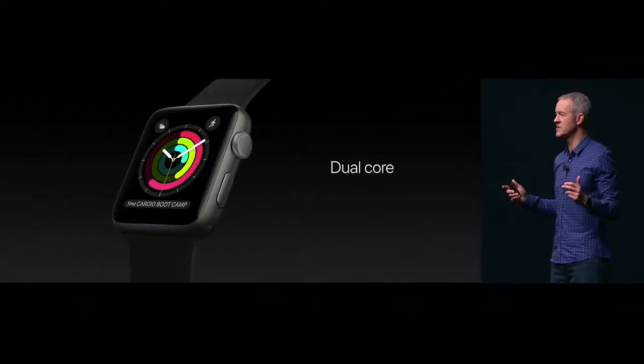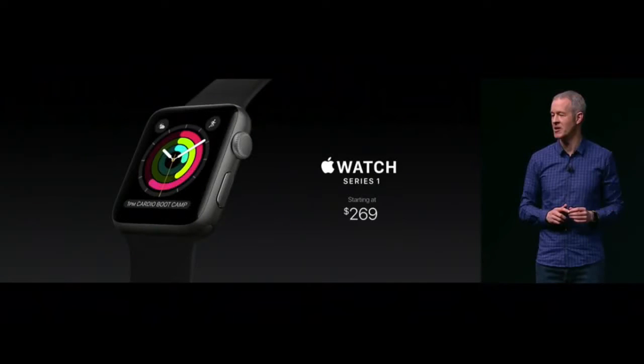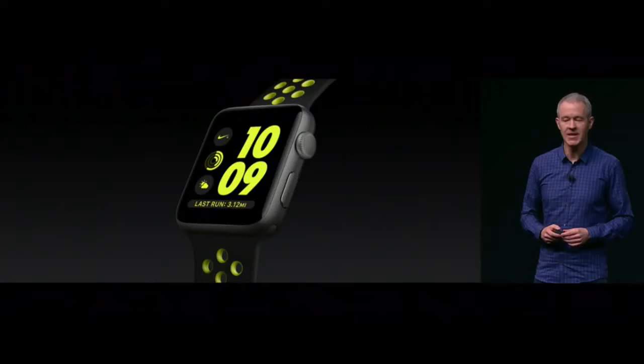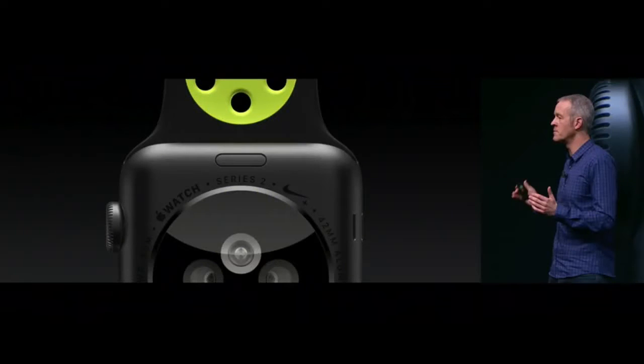Cool thing about the first series Apple Watch, it's sticking around. Apple's actually going to stick that new dual-core processor inside of it and keep the price point low at $269. The new one starts at $369. There's a Nike exclusive version, which has some little software tweaks and a special band. It looks kind of cool.